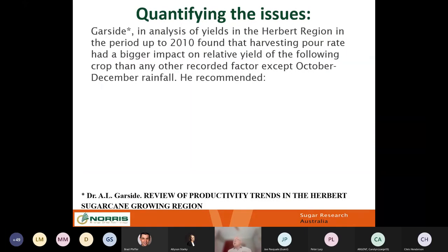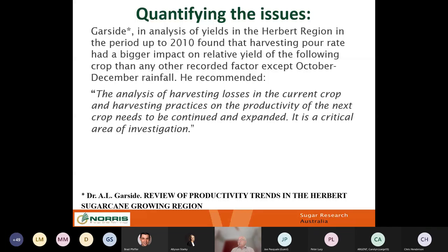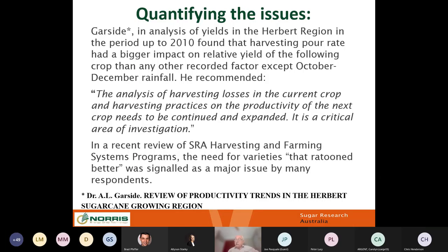Some work that Alan Garside did in the Herbert back in 2010 or 2011, what he found was that harvesting did have a big impact on the yield of the following crop. In fact, his suggestion was that analysis of the harvesting losses in the current crop and the effect of harvesting practice on the productivity of the next crop needs to be continued and expanded. It was a critical area of investigation. Now, in the recent survey that we were involved in with SRA on harvesting and farming system programs, a very large number of growers said, we need varieties that return better. So clearly, the industry sees that returning is an issue.